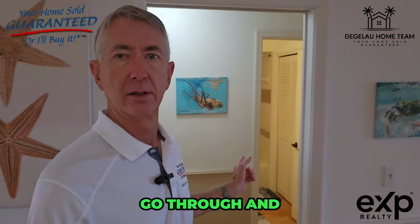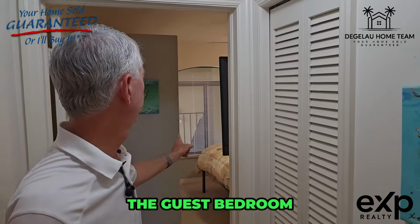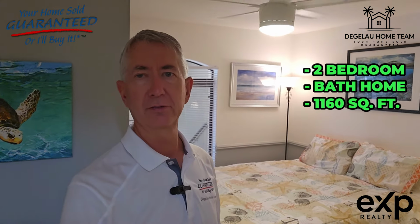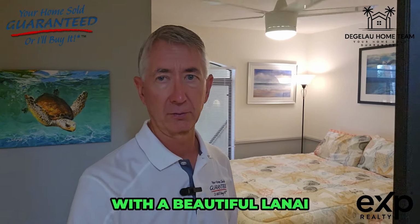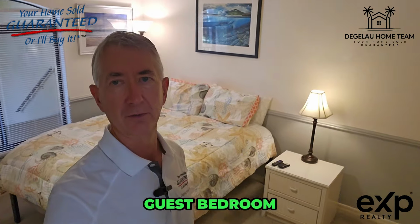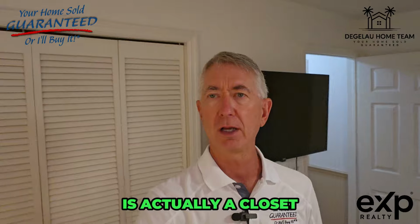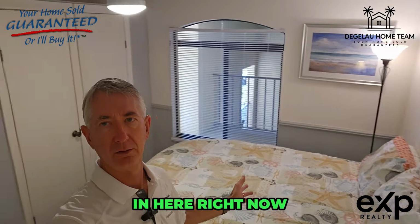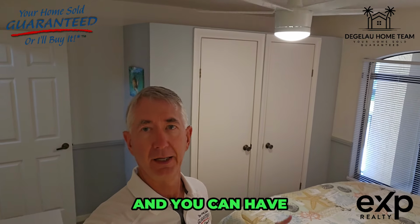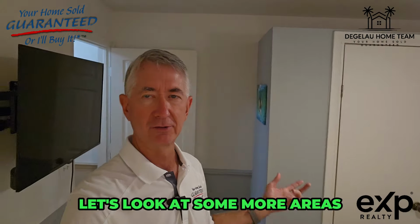Let's go through, we're gonna buzz through this little hallway here and show you this is the guest bedroom. This guest bedroom is in a 2-bedroom, 2-bath home. It has 1,160 square feet, like I mentioned, with a beautiful lanai. We're gonna look at some of the very scenic views out the lanai. You can see the guest bedroom. And also behind me there's additional storage, because over here is actually a closet. See, we have a queen size bed in here right now that can be removed very easily because it's not connected up to the ceiling. And you could have a larger bedroom, or as the present owner has found, it's great for storage. Let's look at some more areas.